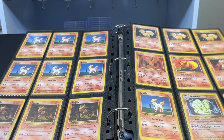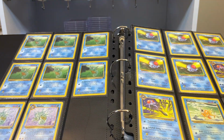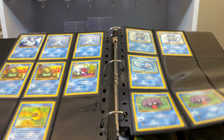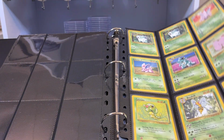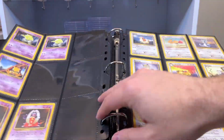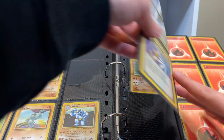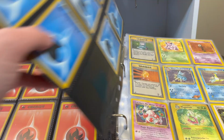Moltres, I don't think there's any holos. Oh, Ninetales is holo there at the bottom. Looks like they're all organized. You got the grass, you got some jungles. None of those are holos. I think those are all base. Nothing too crazy here. I think there's a lot of stuff that's just like jungle era. Just a bunch of energies.